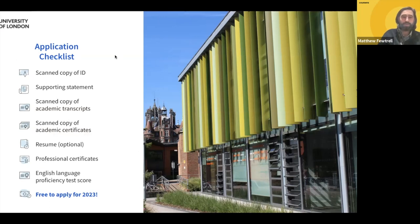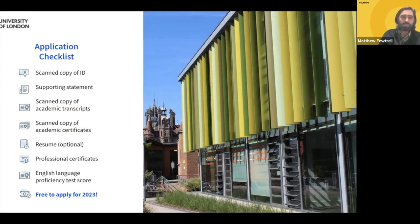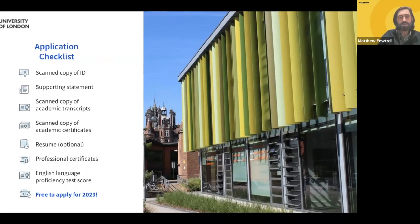So, on the application checklist, you will need a scanned copy of your ID, your supporting statement, which is a personal statement about why you're looking to complete the course, which is up to 250 words, scanned copies of your academic transcripts, scanned copies of your academic certificates, your resume is optional, your professional certificates, and your English language proficiency test scores. If you do not have an English language test, then we will request this at a later date if you do not have further proof of English.